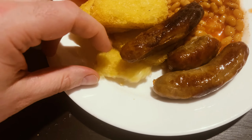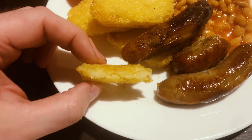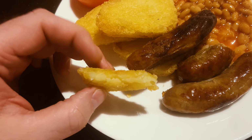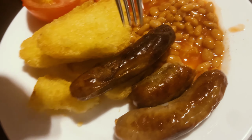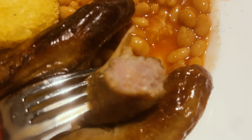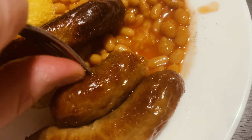So, these hash browns, they're not greasy at all. I was expecting a bit of grease there, but no, they are crispy, light and fluffy on the inside. They are actually done to perfection. And the sausages are tasty. So, there we have it. Sausages, absolute 10 out of 10 for those.